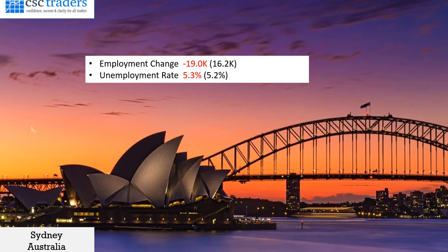The biggest mover for the session was our own Australian dollar, where we saw Australian jobs contract by minus 19,000 versus a forecasted gain of 16.2 thousand. For the first time in more than a year, the global slowdown and the continuing tensions between the US and China look to be finally taking their toll on our own Aussie dollar. What this means is that it opens up the door for the RBA, which may now have to cut rates further in order to stabilize the economy. The Aussie US dollar is currently trading at 67.85.